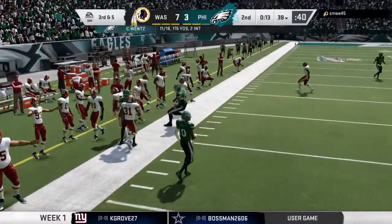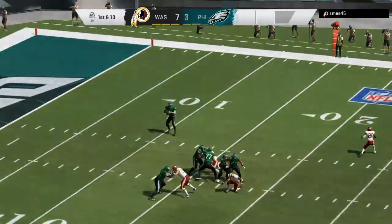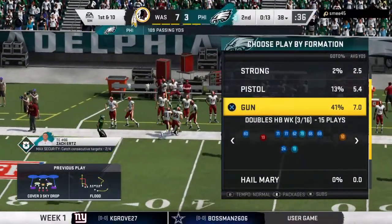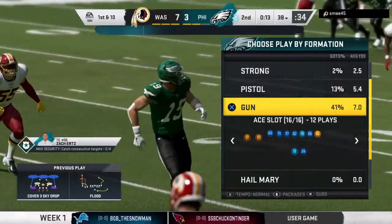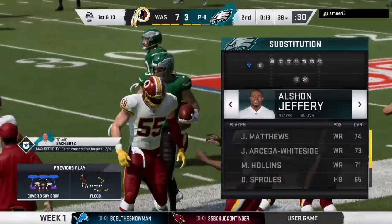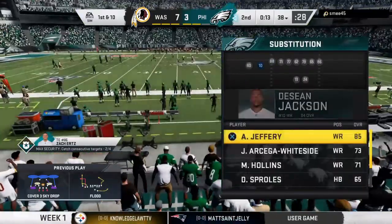Got his man. It's Arcega-Whiteside. And he takes us beyond the 35 before going out of bounds. 19 yards that time for number 19. And an Eagles first down. First and 10 at the 38-yard line.